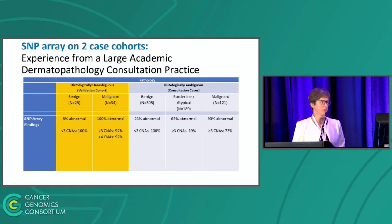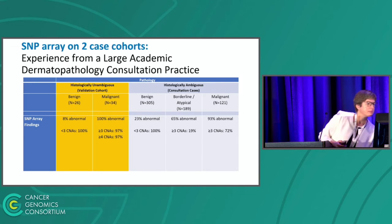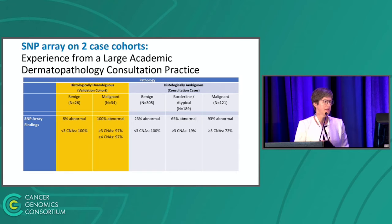I also wanted to show our results. This is unpublished data. It's difficult for me to see this, but 8% of our benign tumors were abnormal, and 100% of malignant tumors were abnormal. Whereas on the right, you can see that most of the benign tumors, or all of them, had less than 3 copy number abnormalities. And again, these were informed in part by the SNP array result.